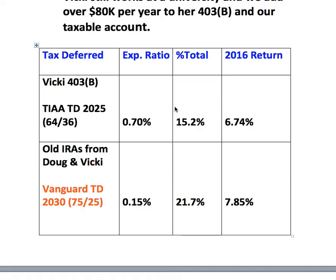The percent total of all of our funds, tax-deferred and taxable, is 15.2% with the TIAA funds and 21.7% with Vanguard. So that shows that we're about 37% of our total funds are in tax-deferred. That's low. Why? It actually has to do with back from the late 80s until 2005, I followed Greg Stanley's plan of actually paying taxes and then investing in muni bonds. That worked great for a long period of time. In 2005, I converted over into index funds primarily with Vanguard. Why Vanguard? Because they have the lowest fees.